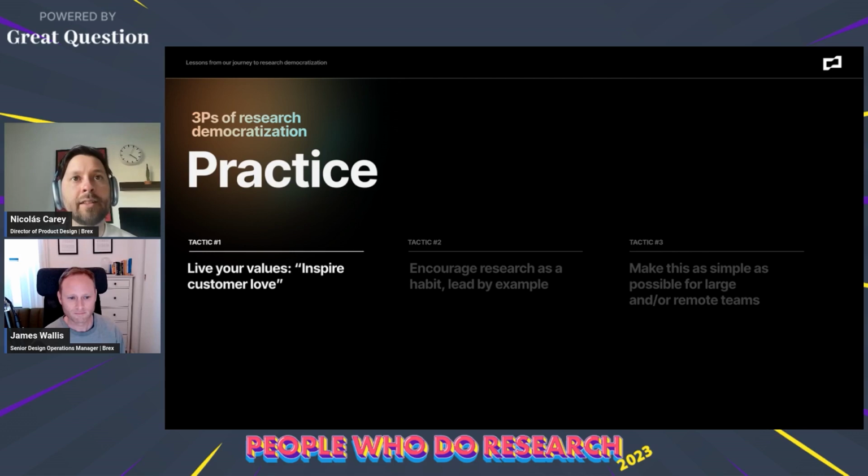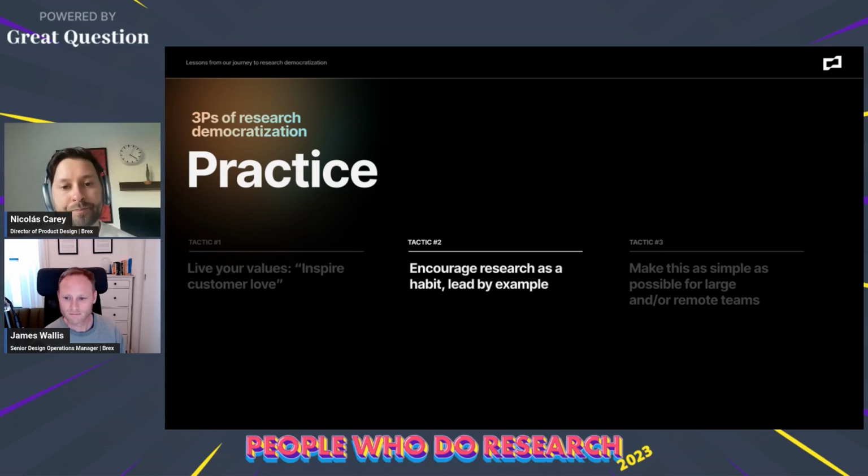What we found is having these conversations with teams makes the mental barrier to investing in research a bit easier, because we talk continuously about living our values. When one of your values is so research oriented, it really helps make this front and center of the conversation. The second tactic is encouraging research as a habit.